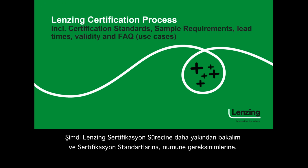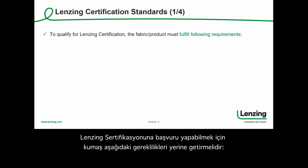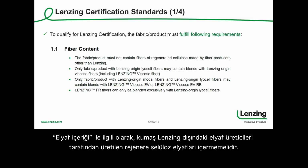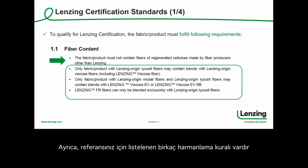Now let's have a closer look at the Lenzing certification process and focus on the certification standards, sample requirements, lead times, and validity periods. We will also explore specific use cases. To qualify for Lenzing certification, the fabric must fulfill following requirements. Regarding fiber content, the fabric must not contain fibers of regenerated cellulose made by fiber producers other than Lenzing. Furthermore, there are several blending rules in place, which are listed for your reference.